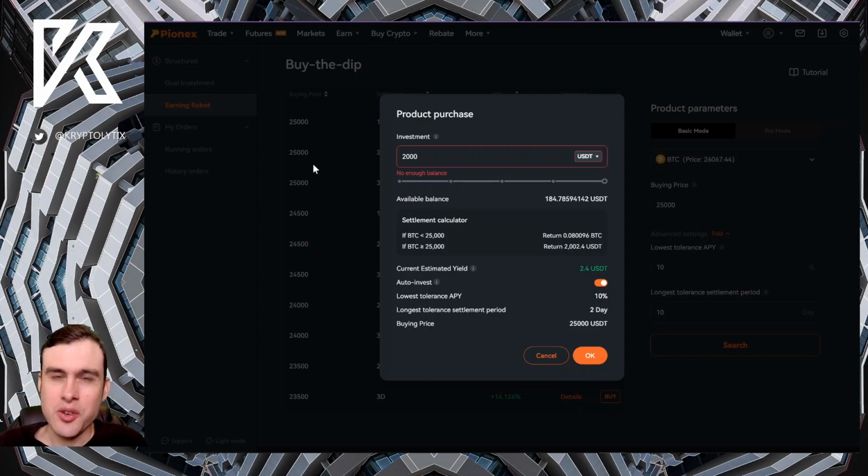So it's not really if you just want to earn yield on your Bitcoin, it's more a limit order with interest. I think that's the best way to think about it. So maybe this appeals to you. Maybe this is something that you would find interesting.